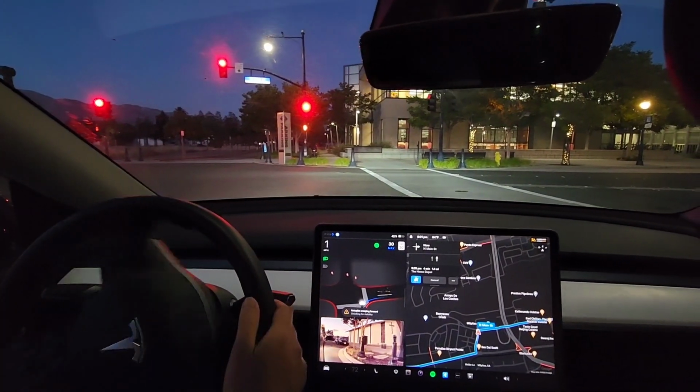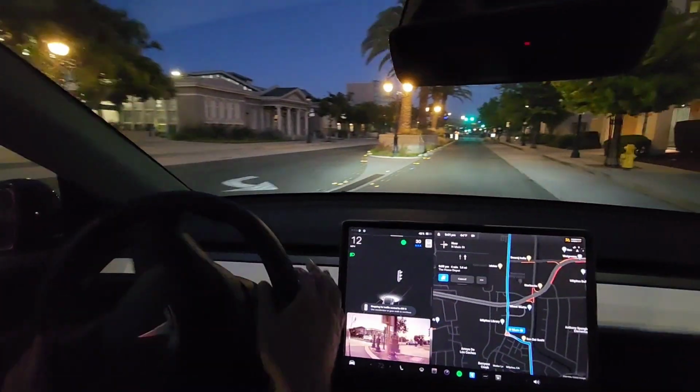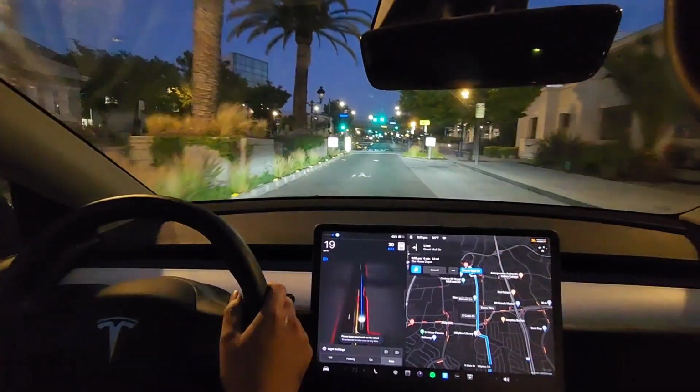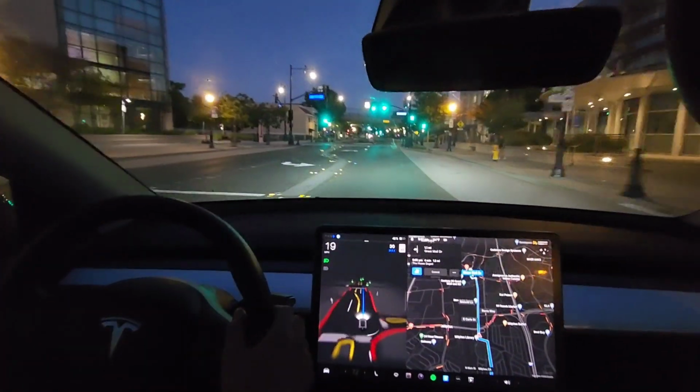Should go. Good. Oh, I took it early. I felt like it was too close to the curb, so I kind of pulled it away. I didn't want to risk curbing my wheel.